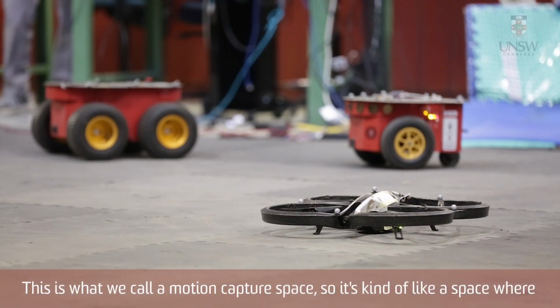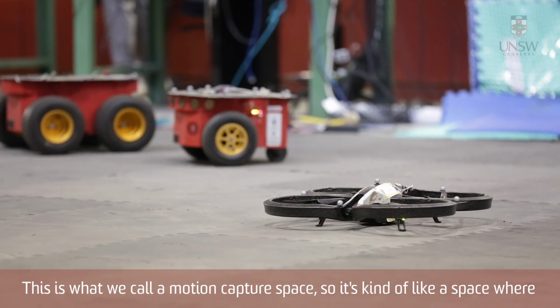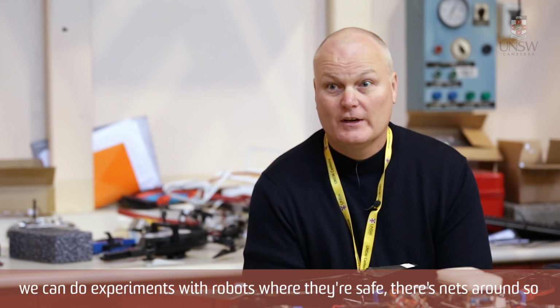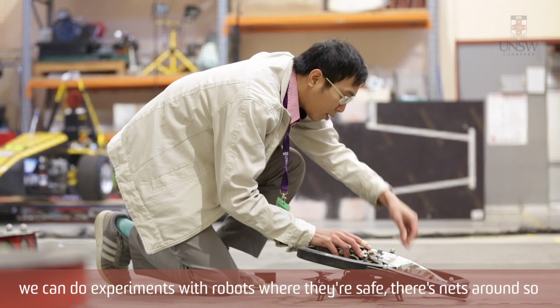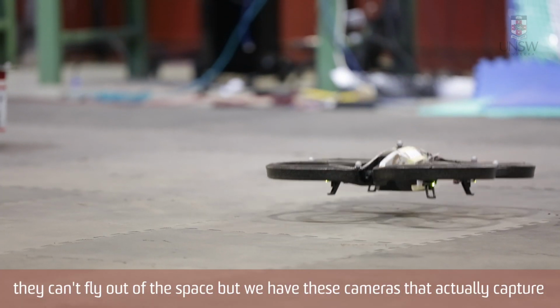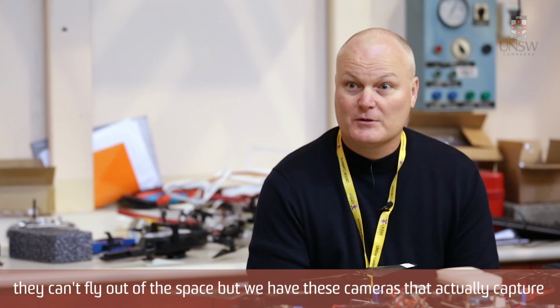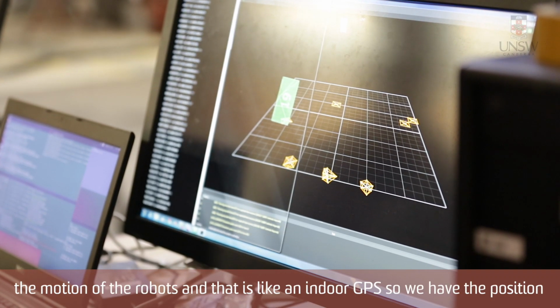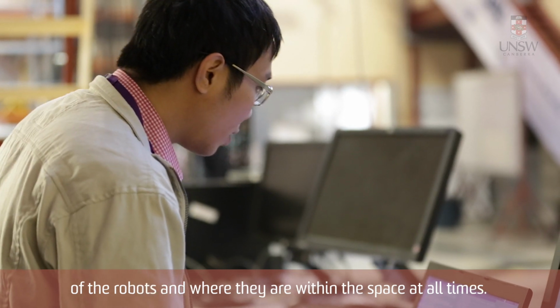This is what we call a motion capture space. So it's kind of like a space where we can do experiments with robots where they're safe. There's nets around so they can't fly out of the space, but we have these cameras that actually capture the motion of the robots, and that's like an indoor GPS. So we have the position of the robots and where they are in space at all times.